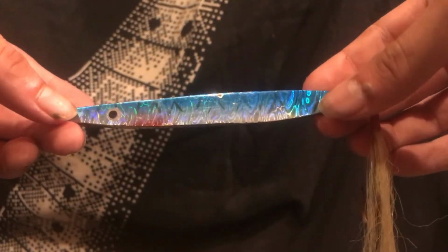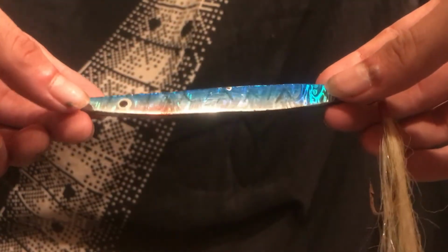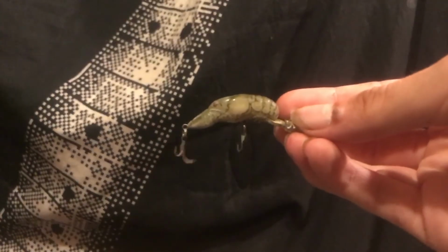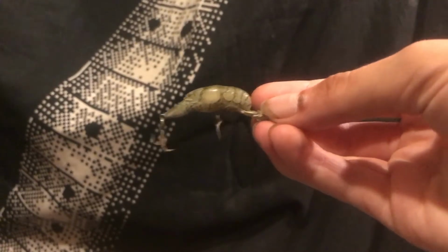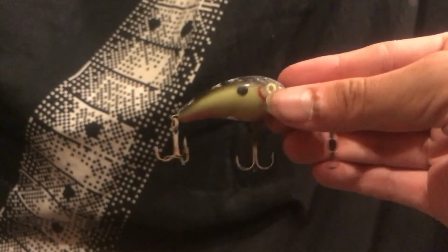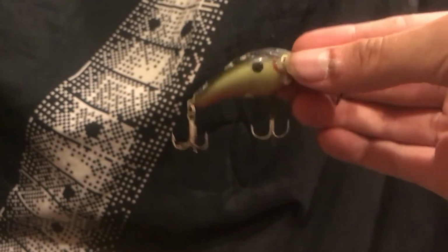This is the heaviest lure I have found, and definitely one of the coolest in my opinion. I love how it lights up like that. And then some very casual, just a simple little crawdad. I'll try to get that to focus. There we go. Simple little crawdad right there. I'm surprised I found that because I found it in mud too, out of all places, so it blended in. I found this in Knoll, Missouri in the Elk River. Not much to say about that one.